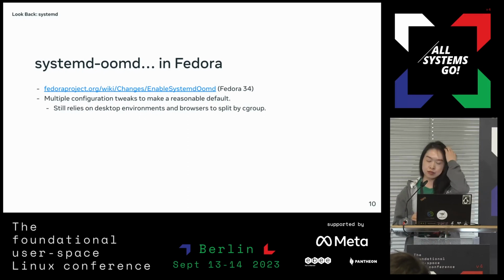We worked pretty closely with the open source community to get that ironed out and make the defaults usable to what they are now with the desktop environment.